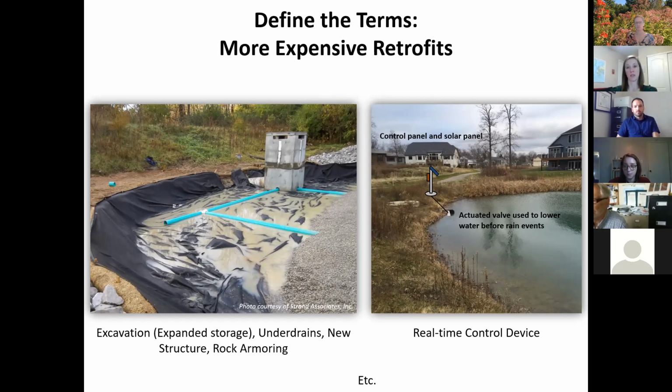And so that in advance of a storm event, the valve could open and water could be pumped out of a basin. And then during that storm event, the water would raise back to the level, kind of the normal pool or that permanent pool level again.